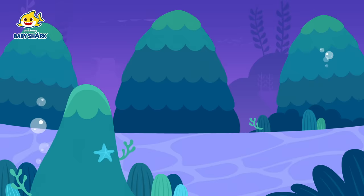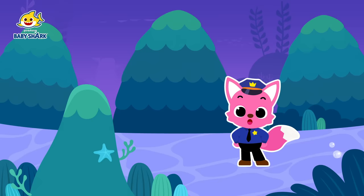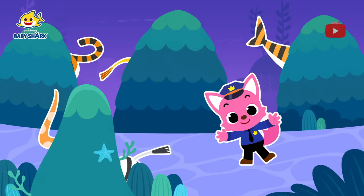Something seems fishy. I'm sure there's a Thief Shark hiding here somewhere. Don't you think so, friends? Let's look for Thief Grandma Shark here. She has orange and black stripes. Okay? Have you ever seen Thief Shark? Striped tail, Thief Shark.